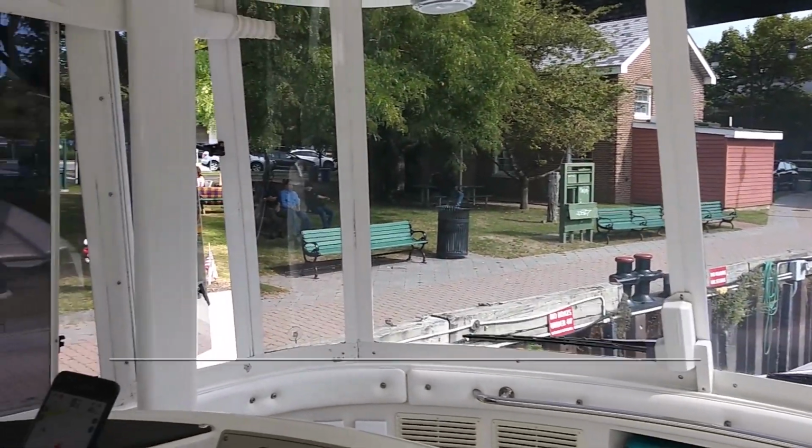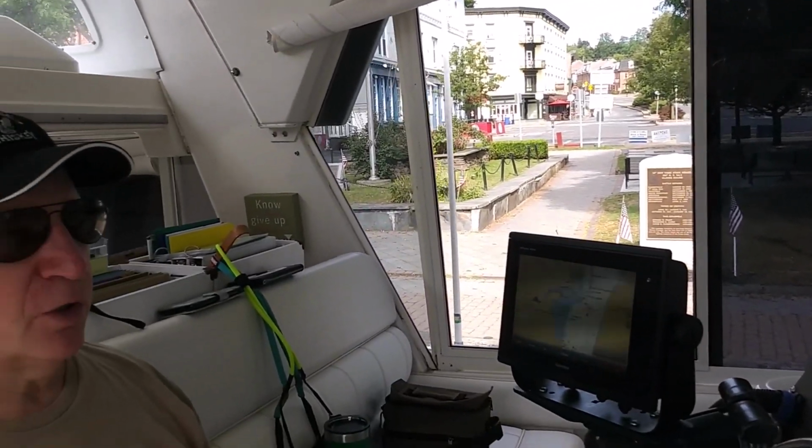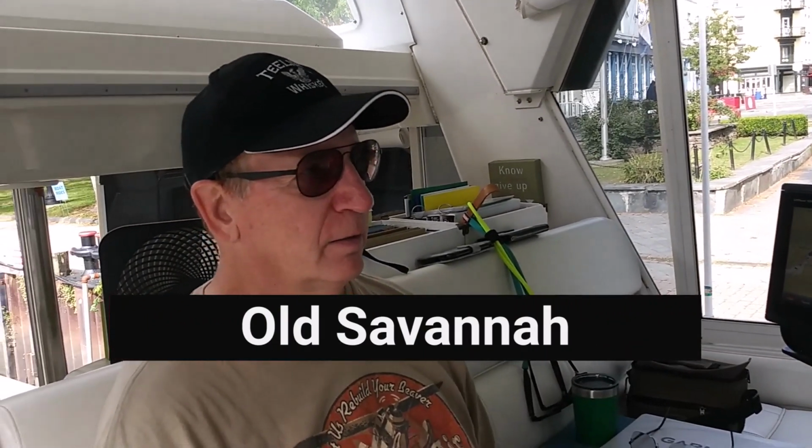We did eat last night at a great place, highly recommended. It's called Old Savannah, and had ribs and chicken, and we have enough for another dinner at least, maybe a lunch and a dinner that we took home with us, but some really good New York cheesecake there as well.